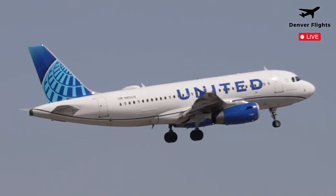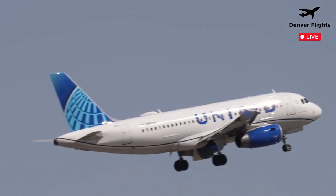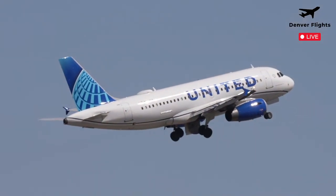Runway 17 right, clear to land, wind 110 at 18, center field gust 30.